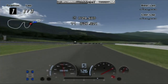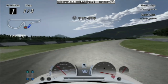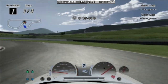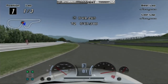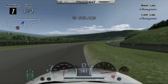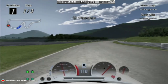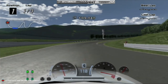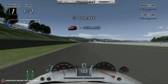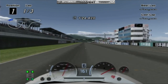Corner. Hopefully the upgraded suspension helps me out a little bit. Yes, it does. Yeah, who's laughing now? Isn't this a tad overkill? Yeah, well, I've had enough. Sorry, top speed runs are fun.